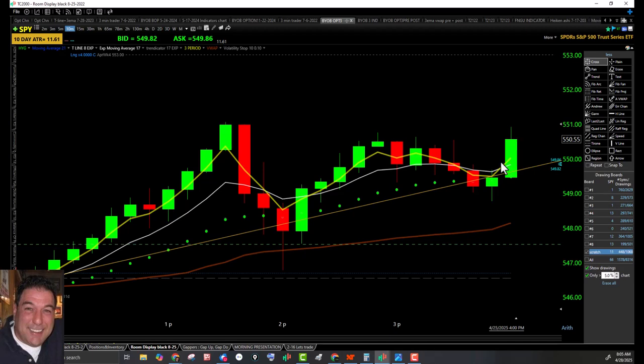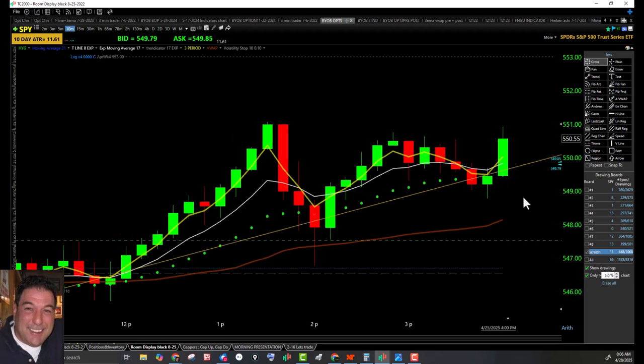See the candlestick up there? It made the 3 EMA cross over the 8 EMA. The 3 EMA is the yellow line, and the 8 EMA is the white line. Notice the 3 is up over the 8 at the closing time. I'm going to call it a 10-minute uptrend over the rising 17, 10-minute uptrend.